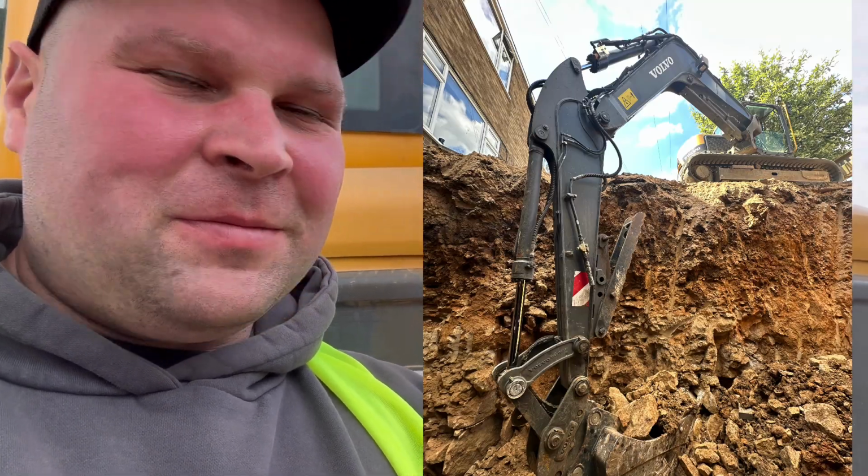This digger here, you might recognise it. This is the one that we dug Colin's tunnel out with. So shall I show you a bit of a sneak peek picture? Hopefully you won't be watching. You're not watching, are you, Colin? Nah.